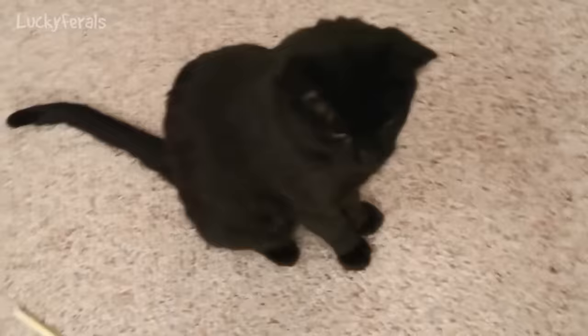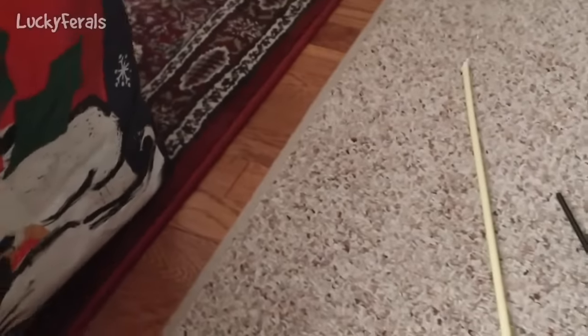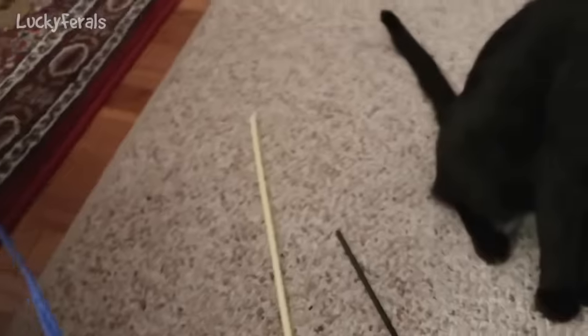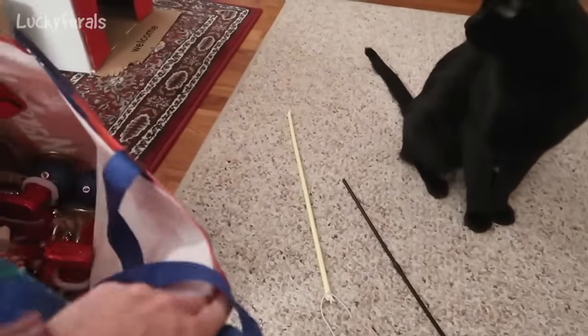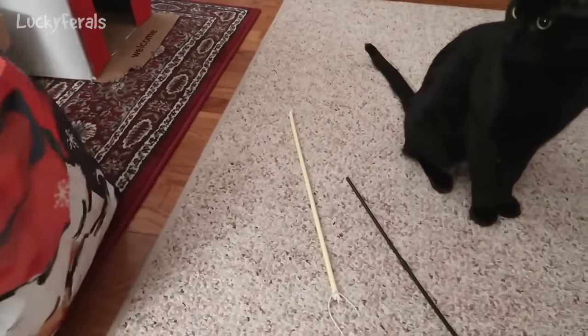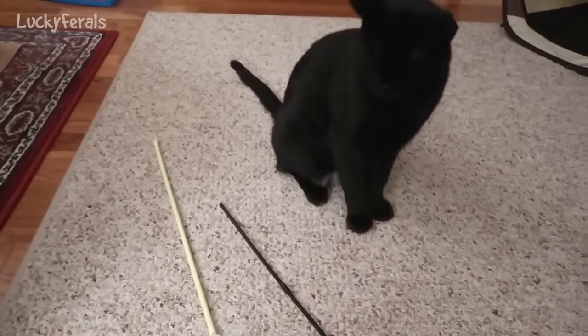Come on, let's play. Okay, so there is a ton of Christmas stuff that I need to put away right now. Like this whole bag. These are all the ornaments that were on the Christmas tree. And instead of packing them up, I just put them all in the bag. And they all need to be packed up and put away nicely.